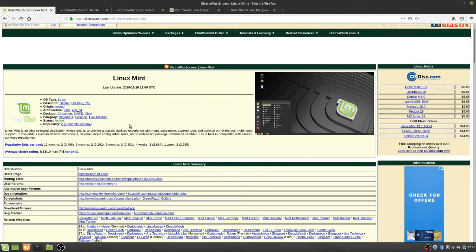Anyways, Linux Mint is a great Linux distribution. The last update was just on the 20th, exactly 10 days ago. It's also based on Ubuntu LTS, which is based on Debian, so there you guys go. There is my number one choice for Linux distributions in 2018.